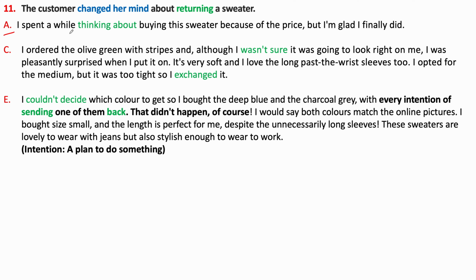Section A says, I spent a while thinking about buying the sweater because of the price. The thinking about part is deciding whether to buy or not, nothing about returning the product. Section C says, I wasn't sure it was going to look right on me. This shows hesitation before buying the sweater, but it doesn't mean returning it or a change of mind. Here it says, it was too tight, so I exchanged it. Exchange means got another product, which is different from returning, and no change of mind is mentioned where exchanging of the sweater is mentioned.